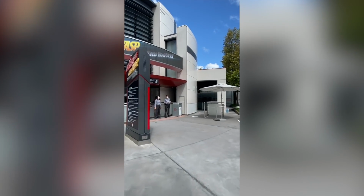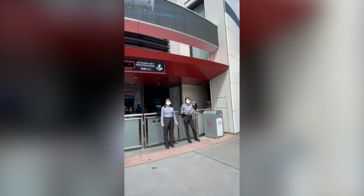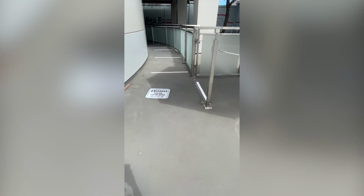Going through the Ant-Man and the Wasp queue. Again, we're going to see the exact same thing with the white markers on the ground, showing you where to stand.